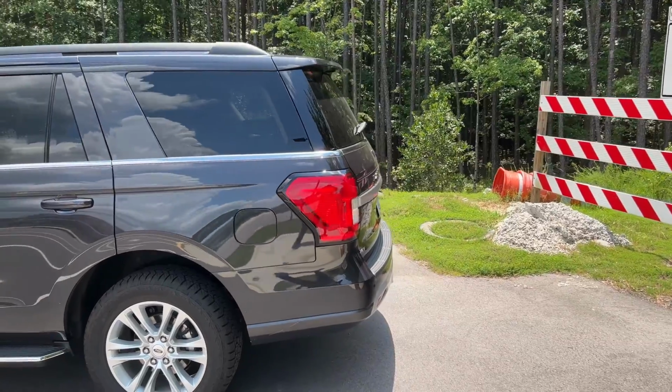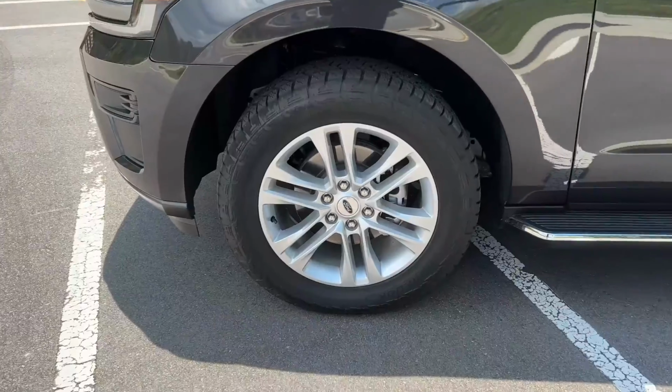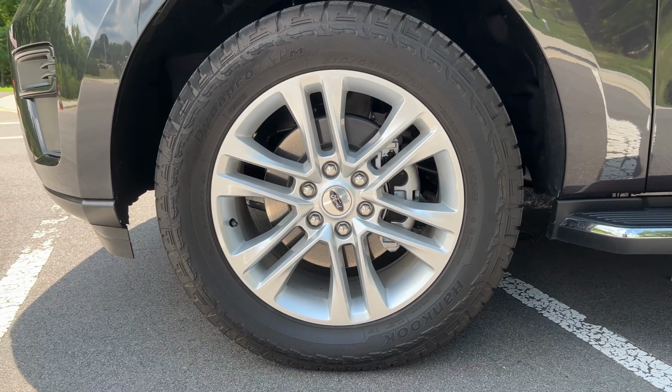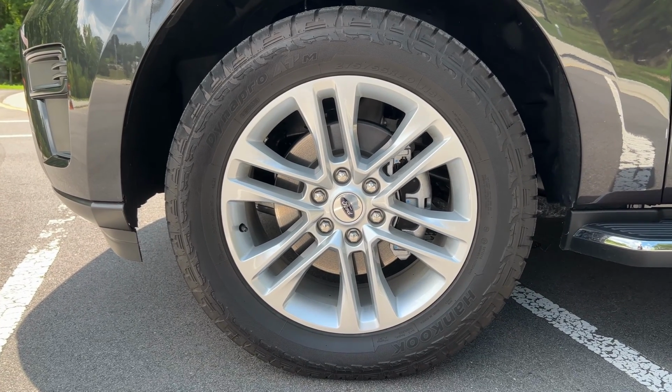We also have your 20-inch wheels, which I don't really recommend because honestly, when I saw these 20-inch wheels, I thought they were the 18s. They look so dumb on this car. It looks like Walmart hubcaps. I do not like the way these 20s look. It's not doing this vehicle any justice. It costs like $1,100 to even get these wheels.